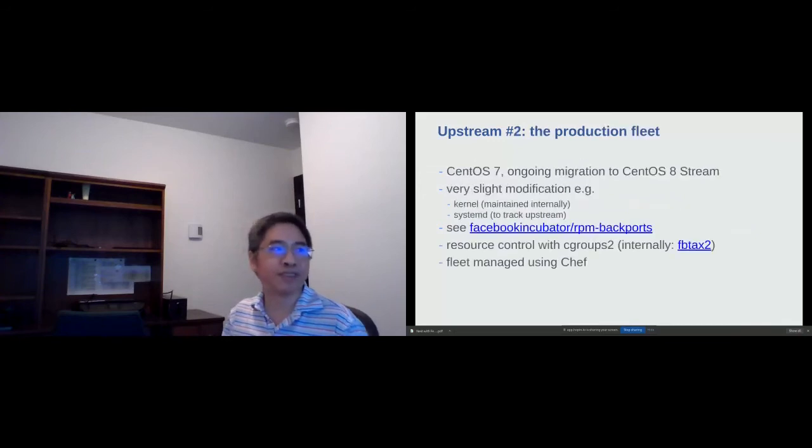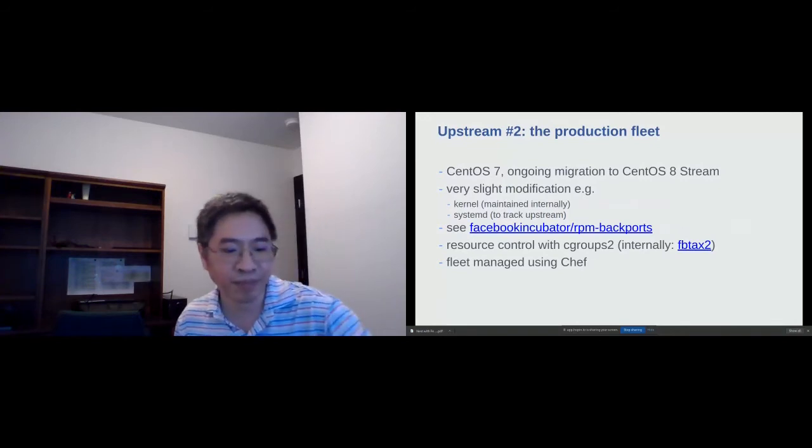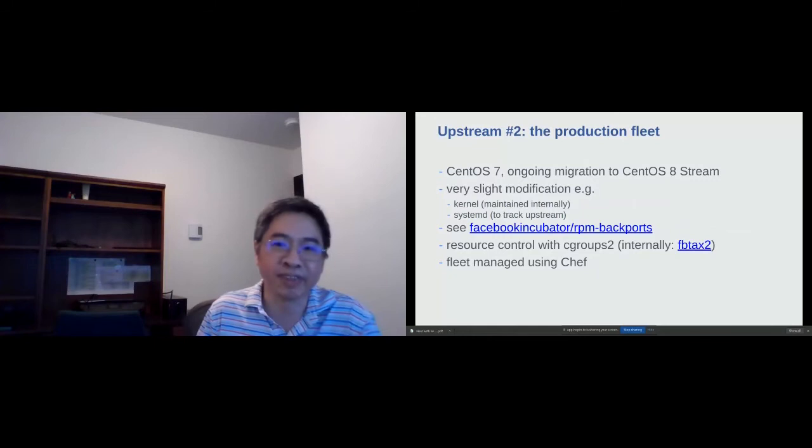The production fleet. The production fleet is mostly CentOS 7 right now. It's migrating to CentOS 8 Stream. The idea being that we can catch errors and contribute fixes before they make it to the stable EL release.